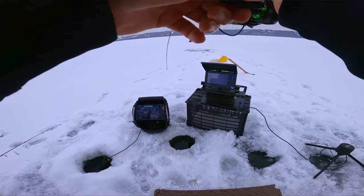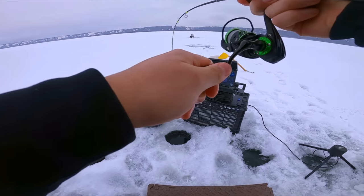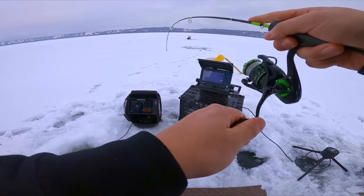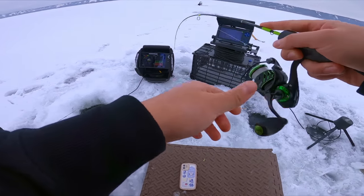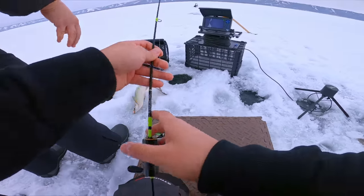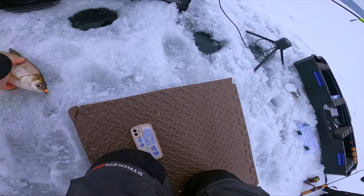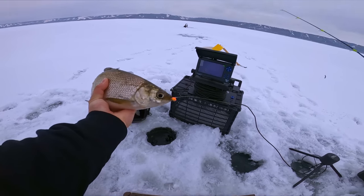Uh-huh. Oh. Oh, on the camera. There we go. Oh, it feels heavy. Oh. Must be a big Cisco. Yeah. Holy. A very big one. Oh. It's at the hole. Oh yeah, I saw it. Oh. Hi.